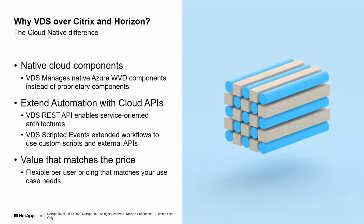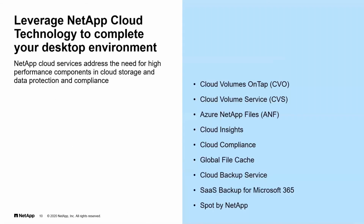The second example is that the storage layer can vary in both capacity need, I need more space for more user files, as well as throughput. I typically need more throughput from the storage layer when users are logging in the morning or when they're saving data before they leave at night. VDS allows us to change the size and the scope of the storage layer to support both of those needs. The traditional solutions, Citrix and Horizon Cloud, typically don't.